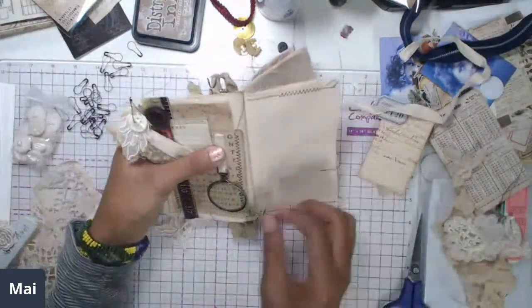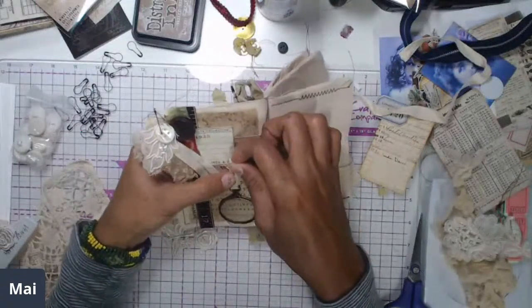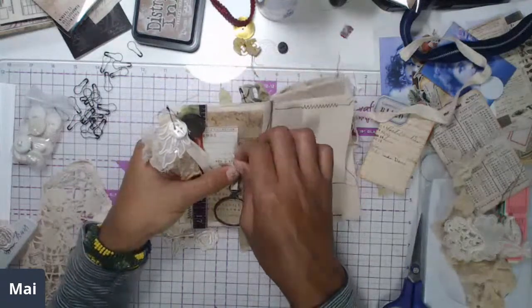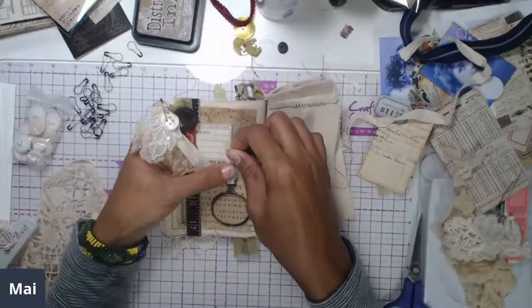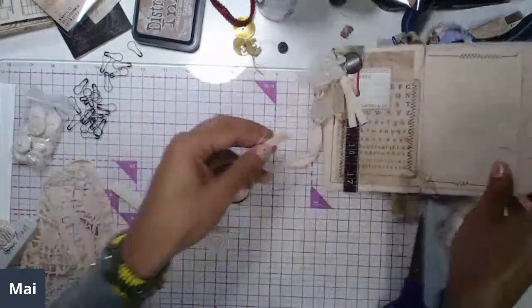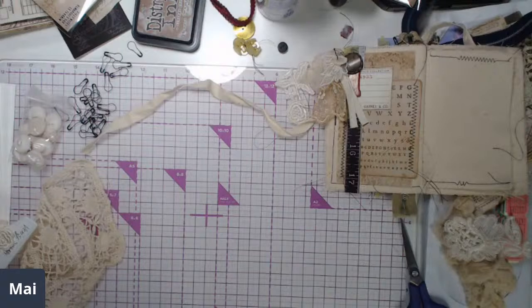Ooh, what do you guys think? Look. Dangling down. Oh, that's pretty. Yes, I like that. Can you put some black stitches through that? That's material, right? Yeah, that's a piece of something scrap, like muslin or something. That'd be cool.